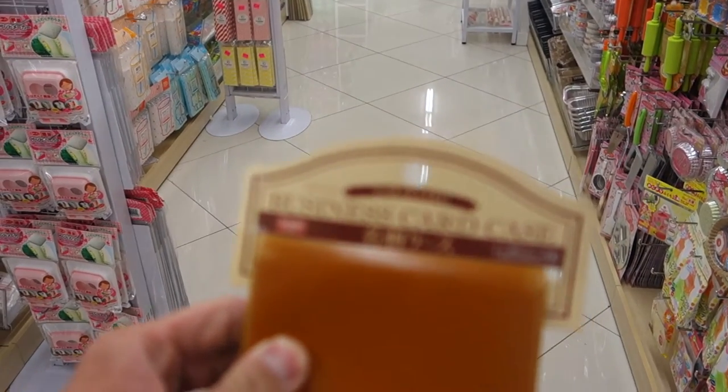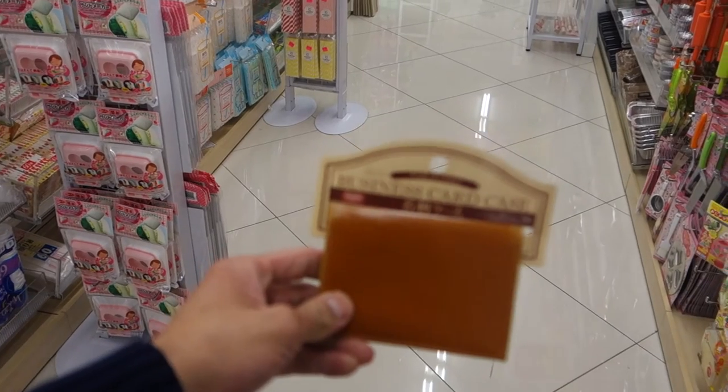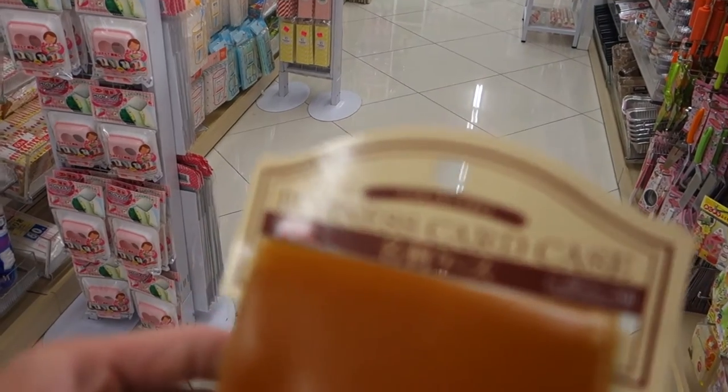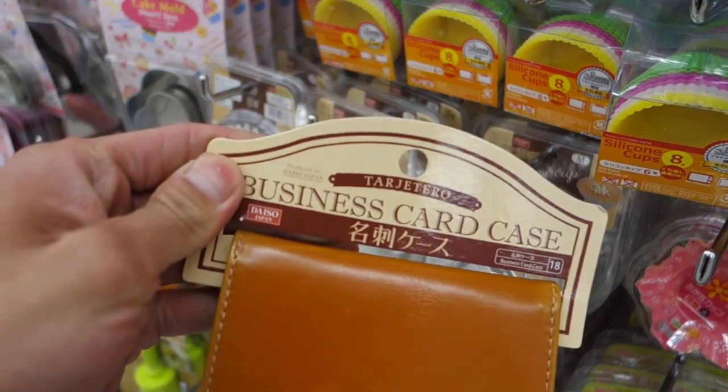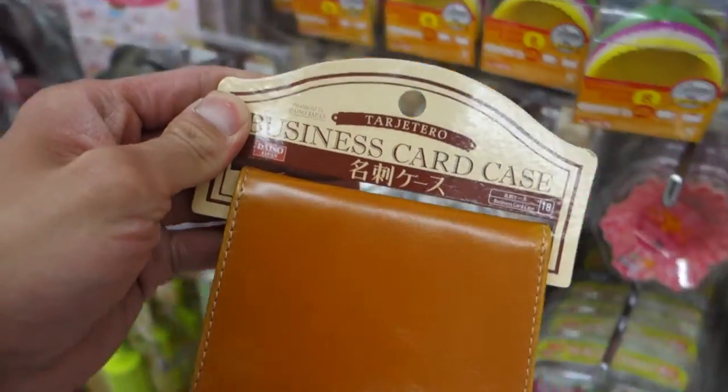Okay, we're inside Daiso. It's pretty cool. I am going to get this business card case, and I think it's $1.50, because I just need something to hold a bunch of the business cards that I collect in LA. Here we go. So that's what I'm gonna get.